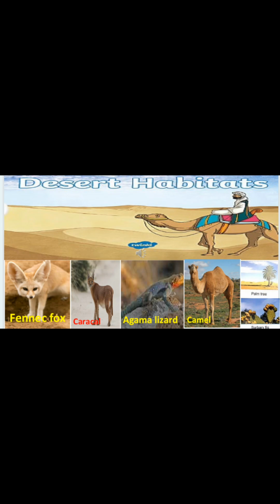There are many animals and plants that live in the desert habitat, such as camels, which we all know, the fennec fox, the caracal, and the desert lizard. You might know it. Also known as the agama lizard. There are also some plants like palm trees, cactus plants, and the Barbary fig plant.